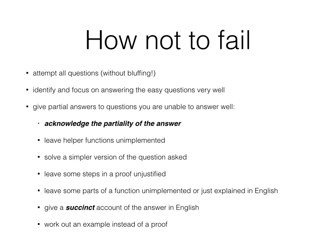If you do something that's partial and you say, this is just as much as I could do, then you get more points than giving a partial answer and saying, I think this is a complete answer. So how can you give a partial answer? For example, you can leave helper functions unimplemented. So you can write a function in OCaml, and in that function you can use other functions that you don't know how to implement. And you just describe those functions in words.